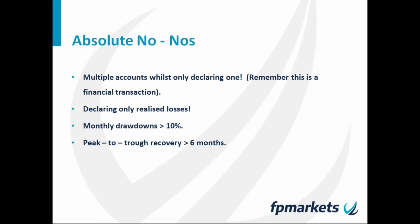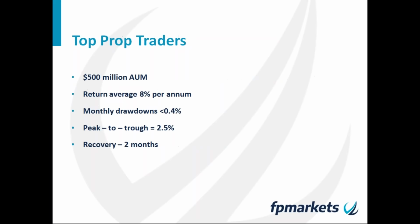You may, in the retail space, find certain investors who will still go with you if you have the ability to make that back relatively quickly. But still, I would say no. Don't go over 10%. If you get to 8.3%, take a holiday, stop trading for the month. And peak to trough, keep it under 6 months. Anything more than that, investors just say, look, life's too short. I don't want to have to wait that length of time to get my money back. So keep it less than 6 months. So they're the no-nos.